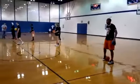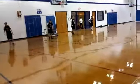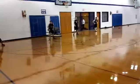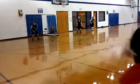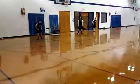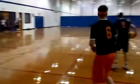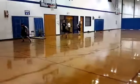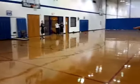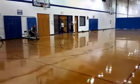WKU at this point really has to hope for catches. 5, 6, 7. And Aaron Hedges goes out there on an attempted catch. Three goes down there on a shot to the leg. The Toppers have been whittled down to 3 players here against 6 for BGSU.